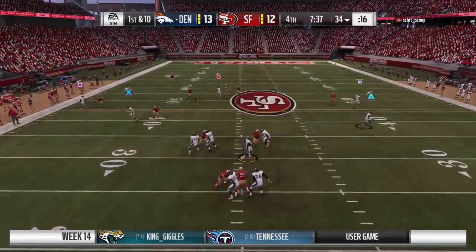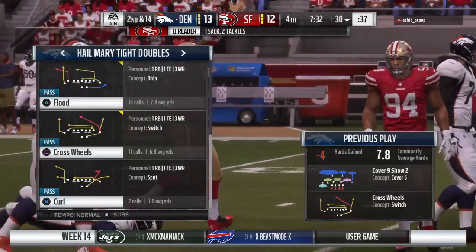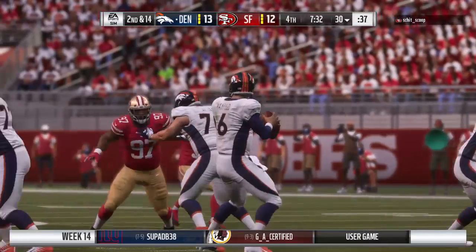Mayfield to throw it. And the Niners get there and bring him down. DJ Reader in there to get him, and that's sack number 6 for him on the year.